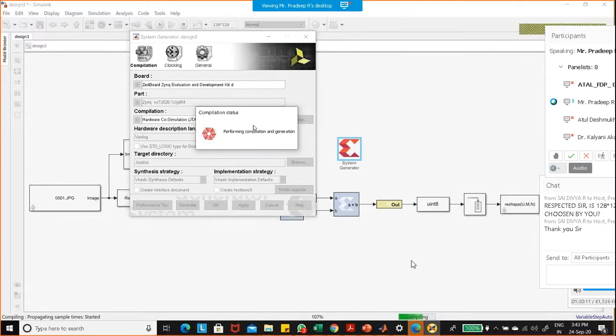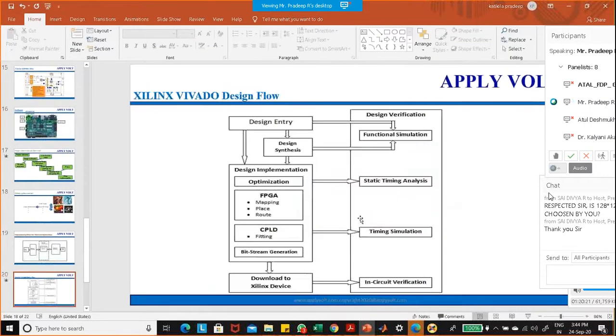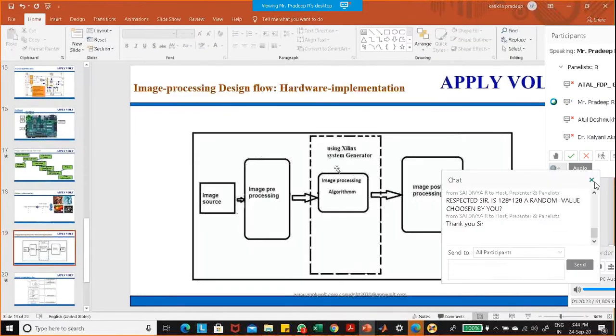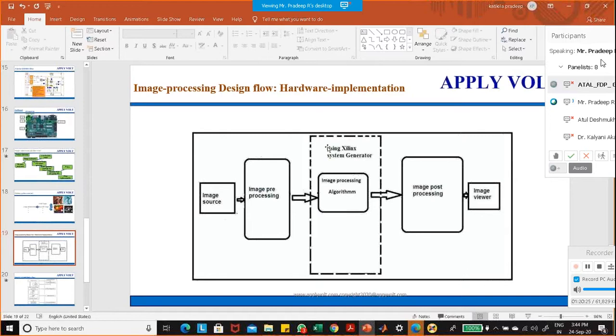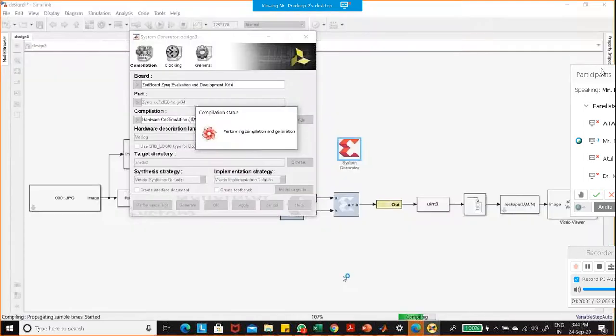So this system generator gives you that toolbox, only for this part, the algorithm part only. Where we are using the system generator, it is related to your Xilinx toolbox. Xilinx toolbox. That is the most important point we want to make sure of.